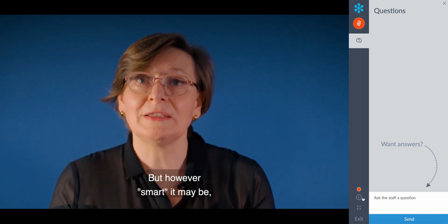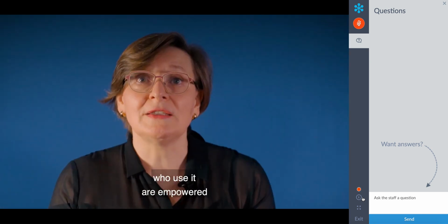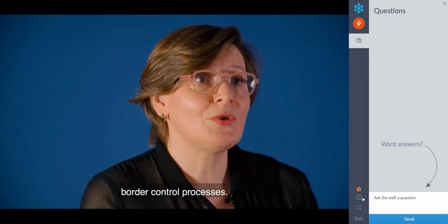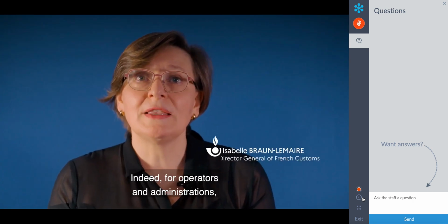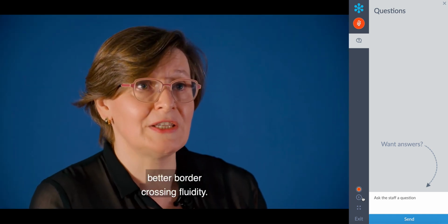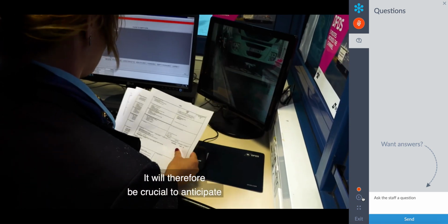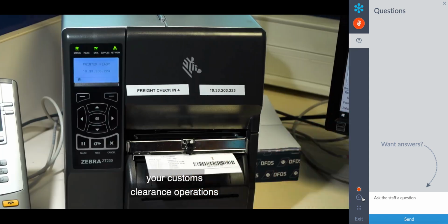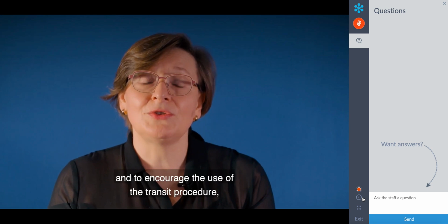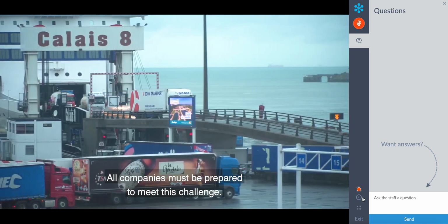But however smart it may be, the system will only be effective if all the economic players who use it are empowered and involved and able to anticipate border control processes. Indeed, for operators and administration, the new Brexit border poses the challenge of better border-crossing fluidity. To meet this challenge, the key words are: anticipate your customs formalities. It will therefore be crucial to anticipate your customs clearance operation as far in advance as possible and to encourage the use of the transit procedure, which avoids a stop at the border. All companies must be prepared to meet this challenge.